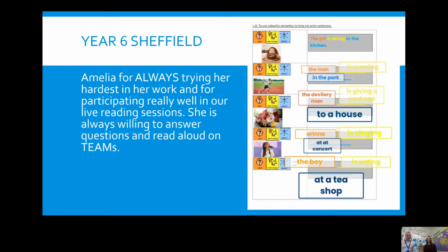On to Sheffield, we've got some examples of work from Amelia. So Amelia, you have always been trying your hardest and participating well in the live reading sessions that have now been happening in year 6. She's always really willing to answer the questions and to read out loud on Teams, which can be quite a daunting thing to read out in front of your peers, but well done, Amelia. And we've got some examples of the sentences that you have been working on using colourful semantics in your reading lessons. So well done you, Amelia.